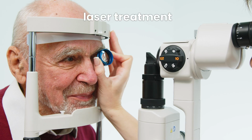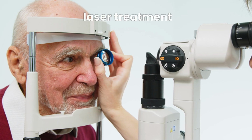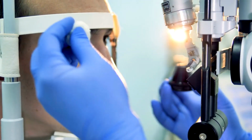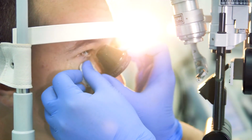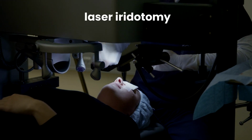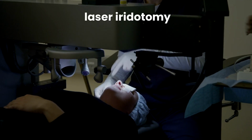In some cases, laser treatment might be recommended. One common laser treatment is called trabeculoplasty. It helps improve the drainage of fluid from your eye, lowering the pressure. Another option is laser iridotomy, which creates a small hole in the iris to improve fluid flow.